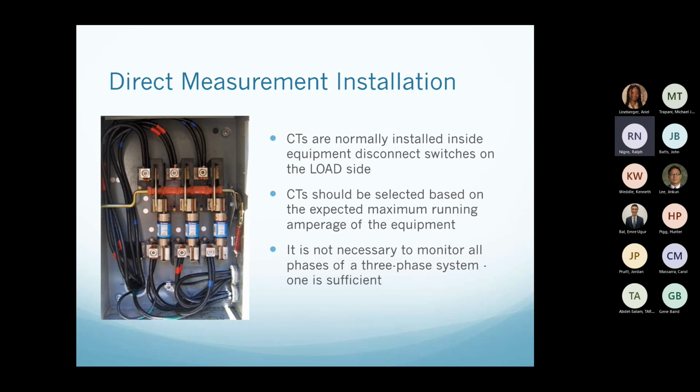There are 2 kinds of measurement scenarios, and the most common one is direct measurement. In those cases, we'll install current transformers, usually on the load side of a disconnect switch that's feeding a piece of equipment. Those current transformers are selected based on the maximum running amperage of the equipment. It's okay to put on a current transformer that's higher than the expected running level. If it's too low, it's not necessarily a safety issue, but you'll get data at the upper end that will show a flat line, because the current transformer will saturate and won't be able to give you an accurate reading.